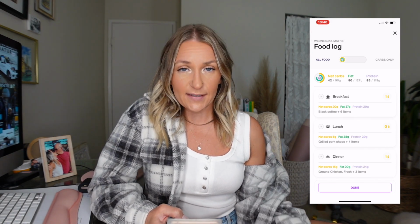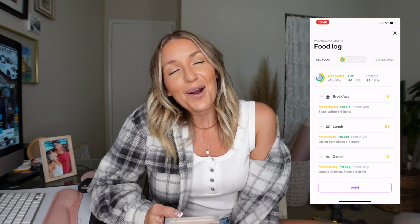Now we need to add our snacks. My go-to snacks are my vanilla green smoothie, because it's so good, you guys. If you guys have not tried the vanilla green smoothie, just go do it. It's so good. It literally tastes like a milkshake. If you make it with canned coconut milk, literal milkshake. Like, it's creamy, it's vanilla, it's just everything, okay?